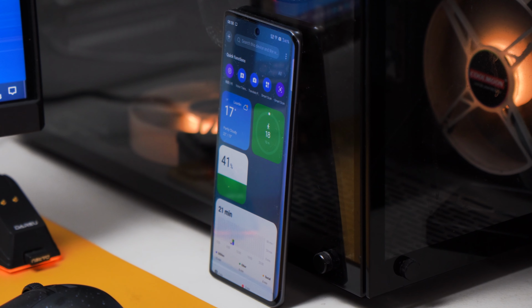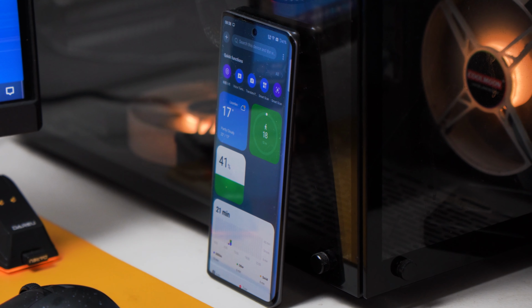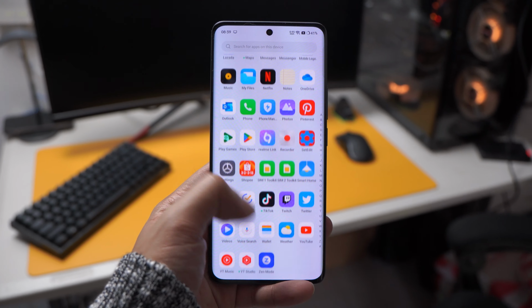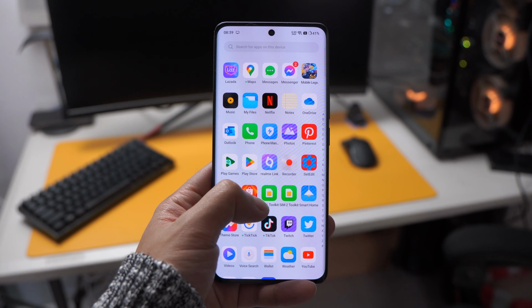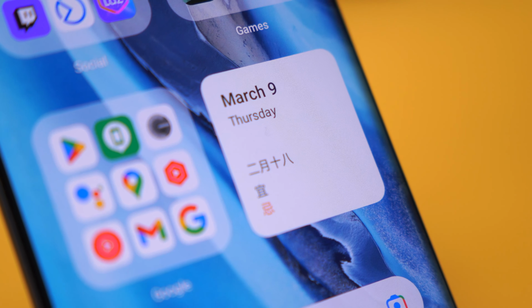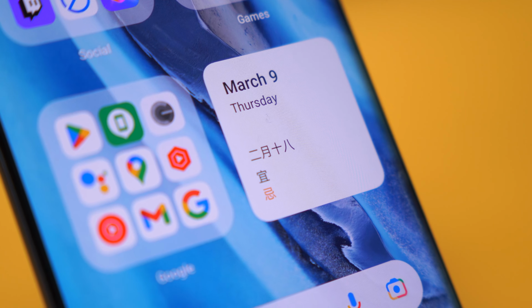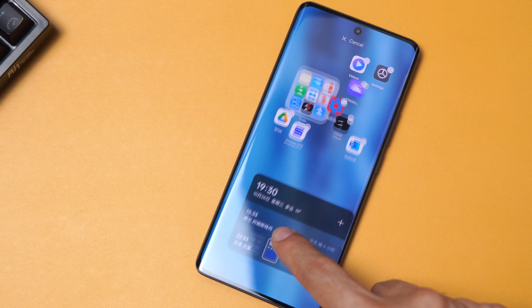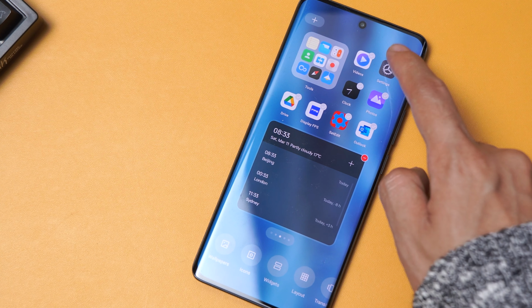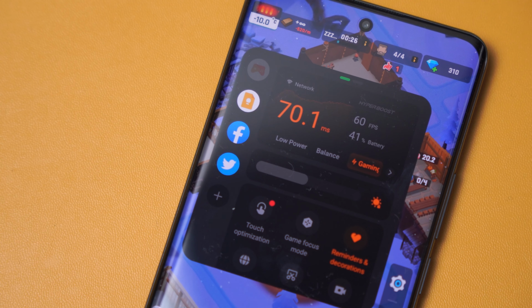So you might be wondering what's the difference between a global ROM and a China ROM with side-loaded Google apps and services. For starters, there is a lot of Chinese text or characters you'll see from different parts of the UI. For example, this built-in calendar widget has a Chinese translation of the month and date. Other widgets as well have Chinese text. But the good thing is when you drag it to the home screen, it translates to English.